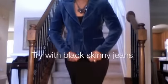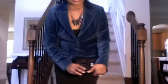And this blazer. Cami also from Forever 21 for $2.50. Very, very inexpensive, but this came together so cute. And all you need is like a little clutch to go with it. And you can go anywhere with this on. I think it's super, super cute and inexpensive.